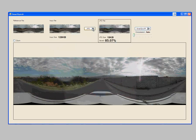We see the resulting image has been compressed by 85% and the file size reduced from 128 kilobytes down to 19 kilobytes. As we compare the JPEG compressed image to the original input image, the degradation in quality of the compressed image is apparent. The JPEG compressed image has lost most of the detail of the brick wall, the barbed wire, the shrubbery on the left-hand side, as well as the seam where the curb meets the road. The result yields a significant reduction in the size of the image file at a trade-off of virtually unusable quality.